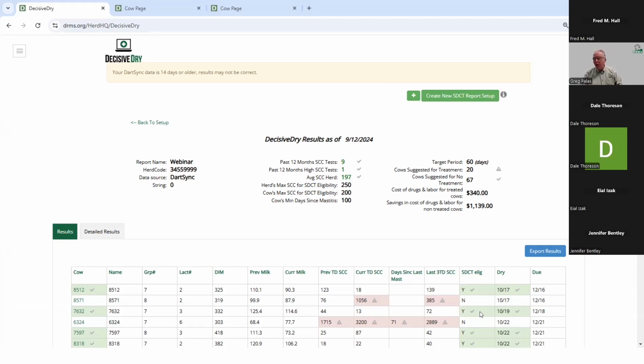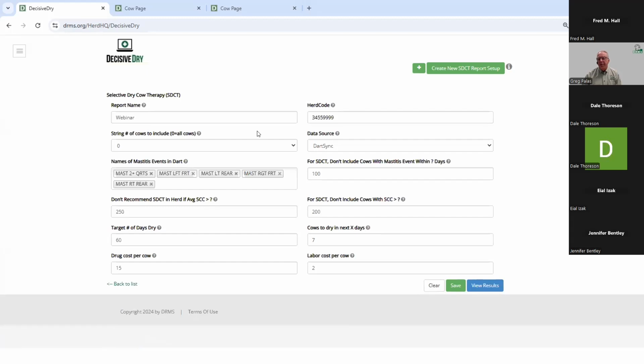I know we didn't take the full hour, but I think that's one thing you're seeing in Decisive Dry: it's very easy and quick to set up, run it, and find out which cows you can treat and not, without having to take a whole lot of time in making that decision. And once you've got this set up, it's there for you to pull up all the time. You just need to go in and run it, and it will pull in your last test day or your last DART sync data, whatever you have, and view the results. So it's even quicker once you've got it set up.